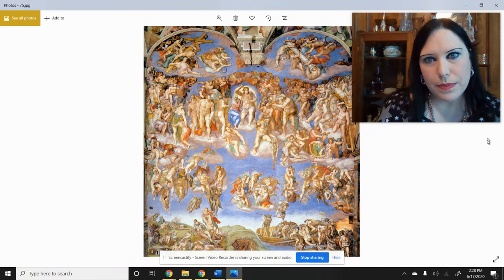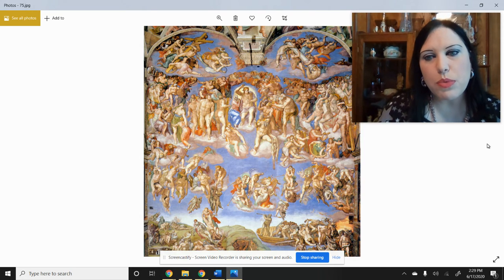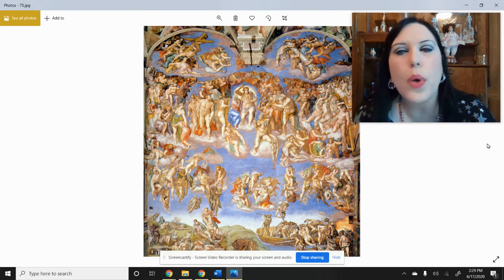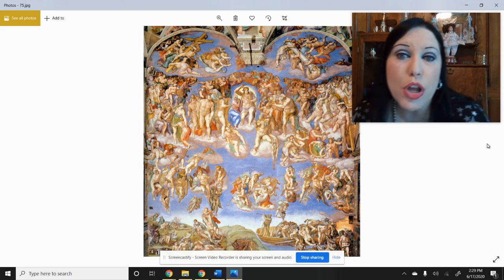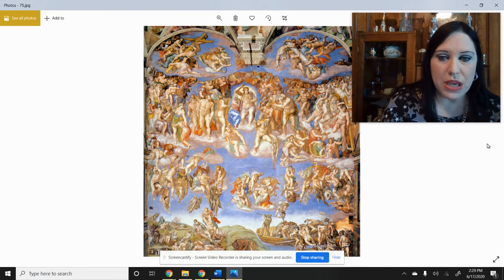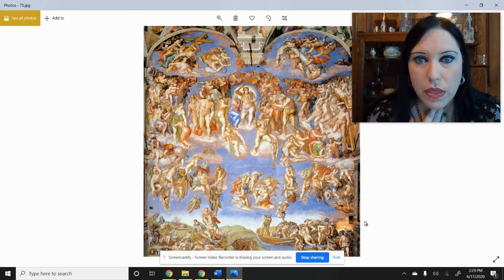Before we go anywhere, this painting is what you face in the Sistine Chapel, because he wanted people to look at it and to think about and to question, where are you going to be when the Last Judgment occurs? Are you going to be in heaven? Or are you going to be damned for all eternity in hell? He wants people to think about that.